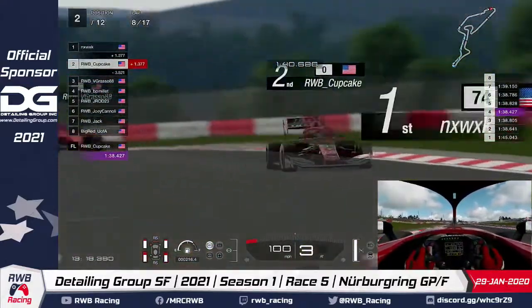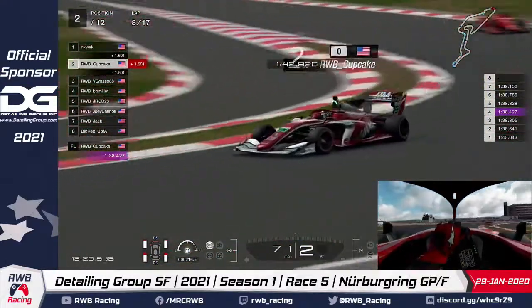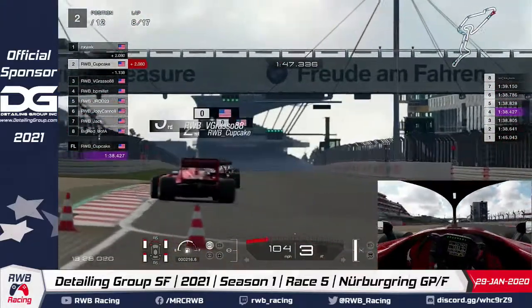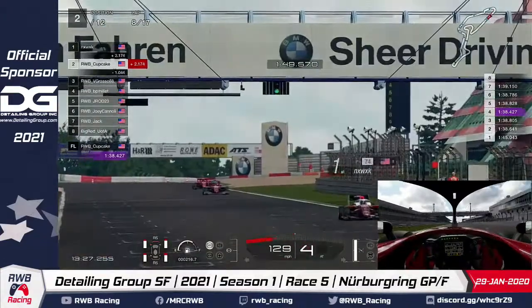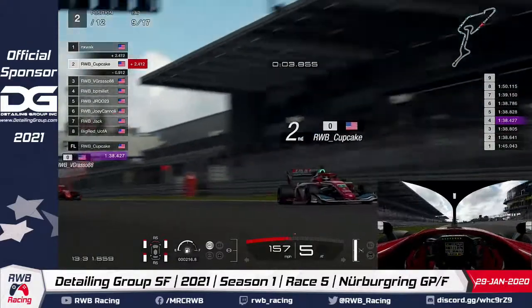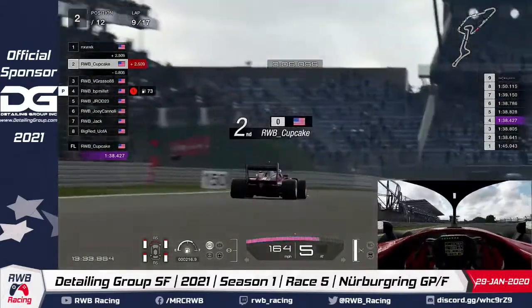That's a tough corner. Now he's got damage to the front of his car, and he's gonna have to go all the way back around again before he can get it fixed. But he should be all right. I mean, it's just a little bit of front aero damage, so at least he doesn't have engine damage. That could have been bad.